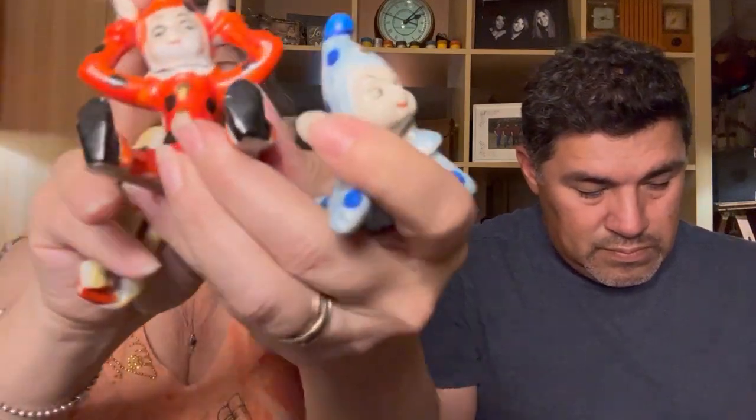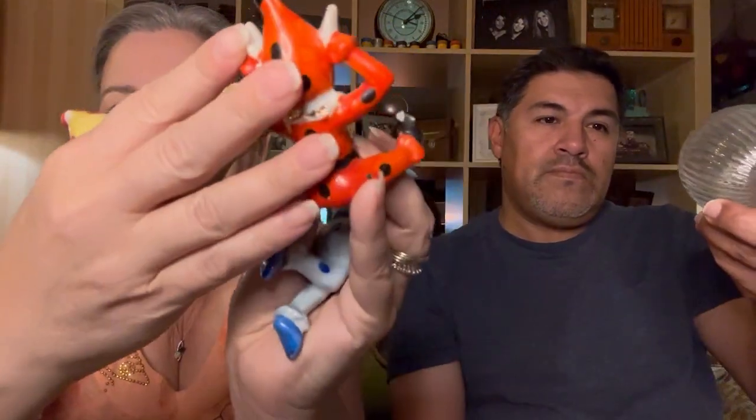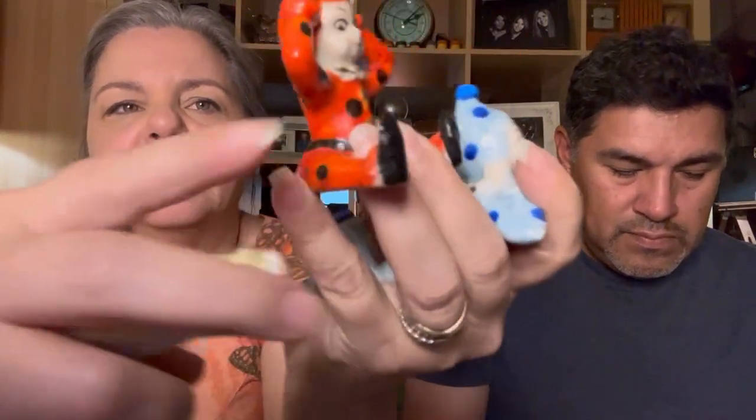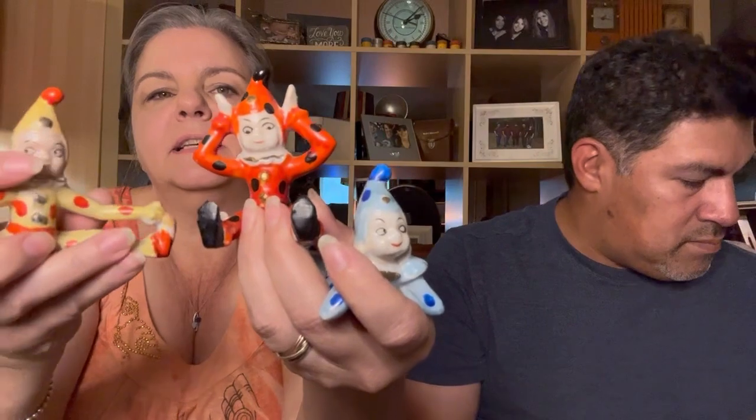You know, I'm sitting here debating, do I want to keep them? Oh, I just see this one, the little red one. You can't tell from the front, but on his backside, his little foot is chipped right there. I just noticed that. I didn't see that before.